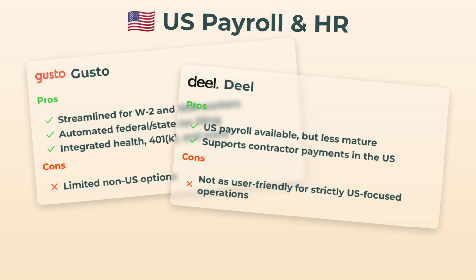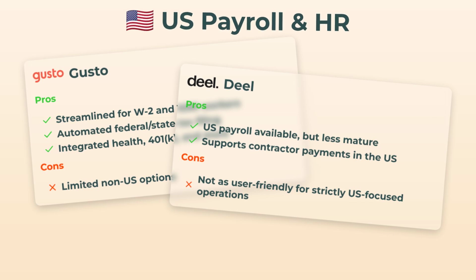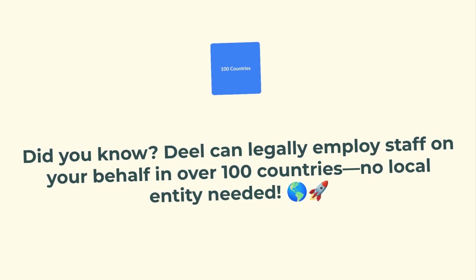Deel, meanwhile, can pay US contractors, but their general payroll features aren't quite as polished for pure US use. It works, don't get me wrong, but not as smooth. The focus is definitely less on domestic payroll. So hands down, Gusto wins here for US teams. Did you know? Deel can legally hire and manage staff for your company in over 100 countries, even if you don't have an office or entity there. That's pretty wild for 2025, right?